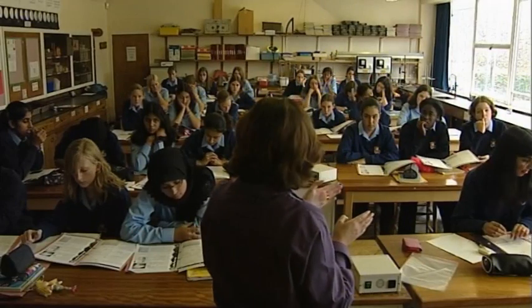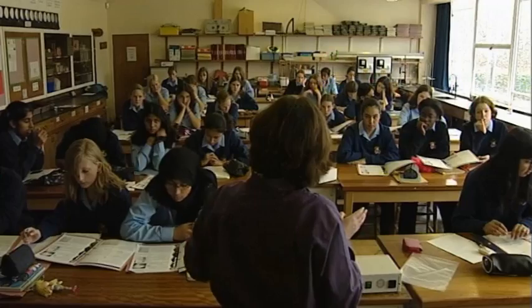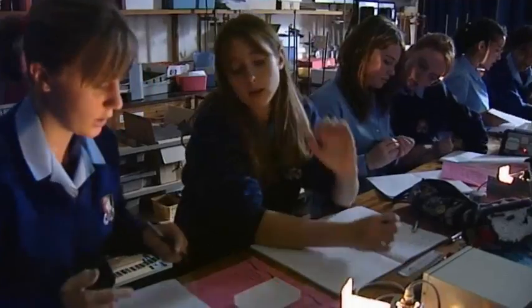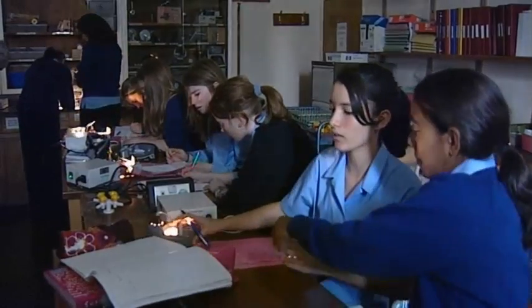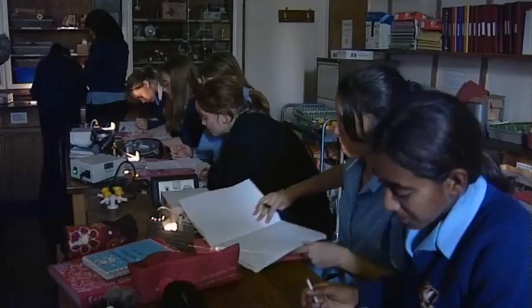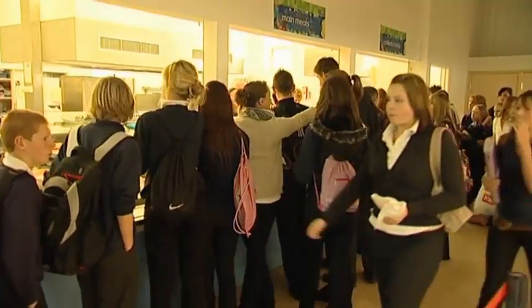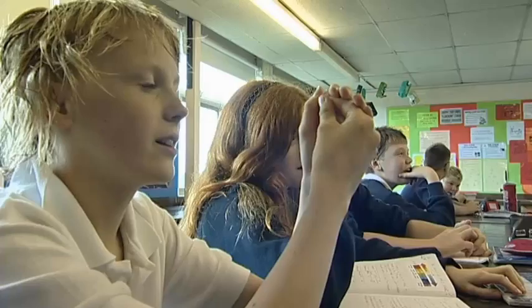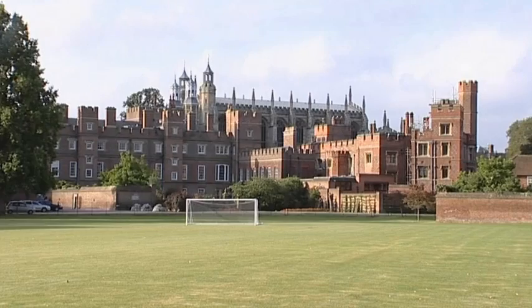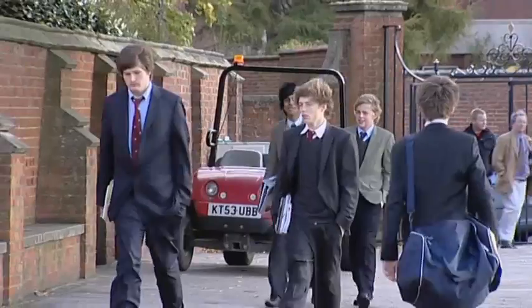In the UK, students usually wear a school uniform. Every school can choose a special colour for its uniform, but blue, grey and black are very popular colours. In state schools, uniforms are usually quite casual, but in some private schools, the uniforms are more formal.